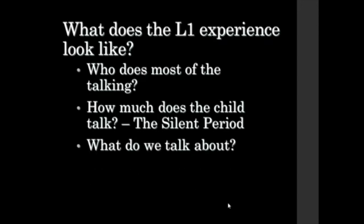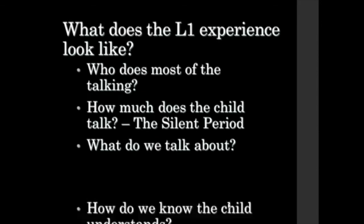What do we talk about when you're learning your first language? What do parents talk to their children about? Everything that's around them, what they're experiencing, who they're with, what's happening, what they're eating. They do things, they talk about their life, their world, and what's around them.